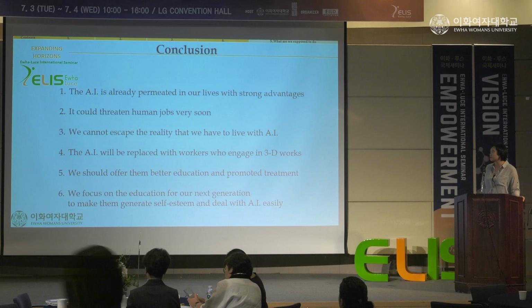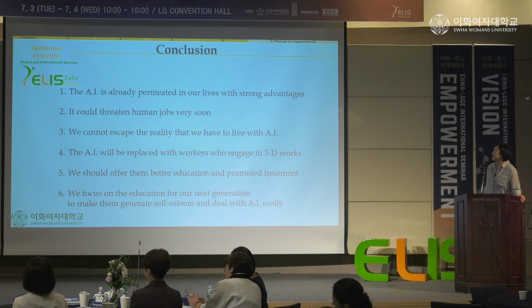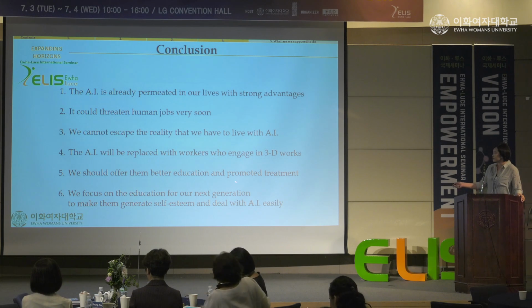So this is my conclusion. AI is already permitted in our lives with strong advantages. It could threaten human jobs very soon. We cannot escape the reality that we have to live with AI. The AI will be replaced with workers who engage in 3D works. We should offer them, as 3D workers, better education and promoted treatment.